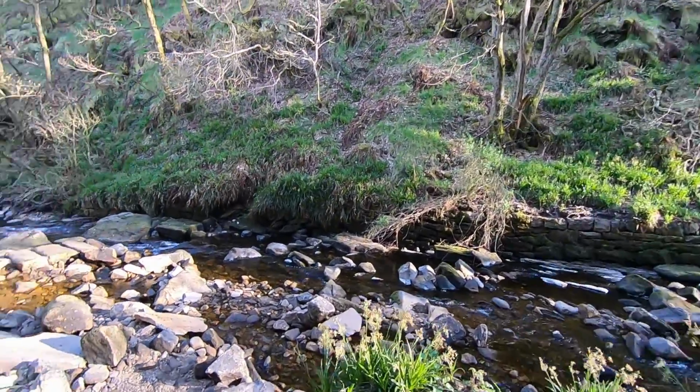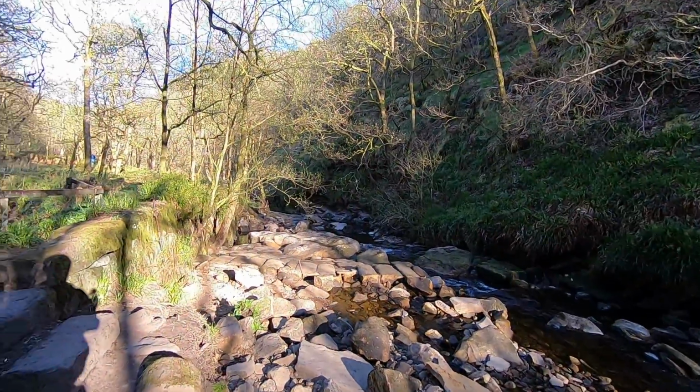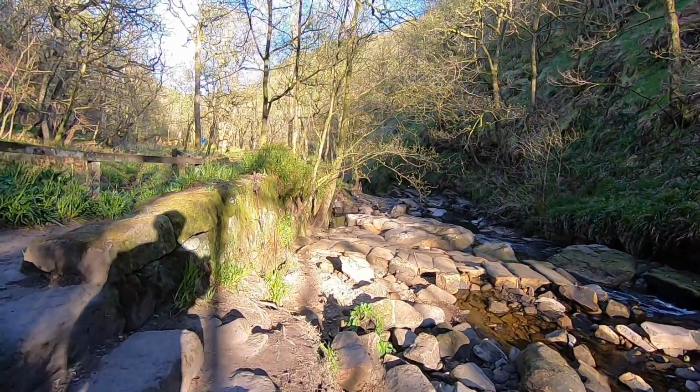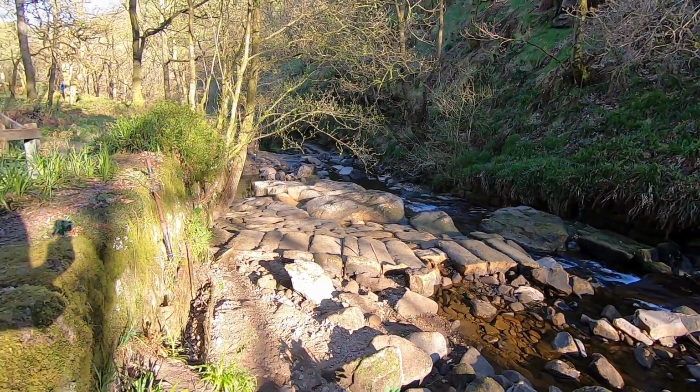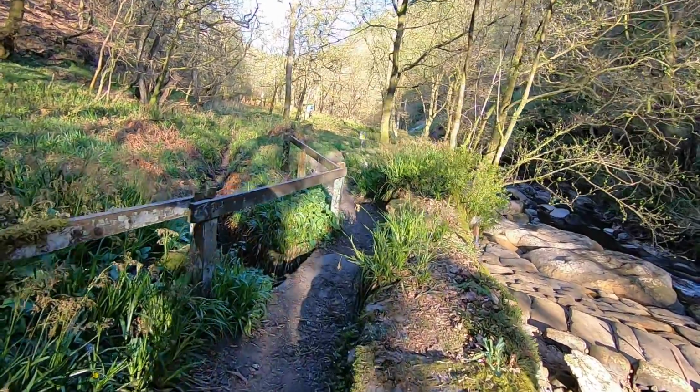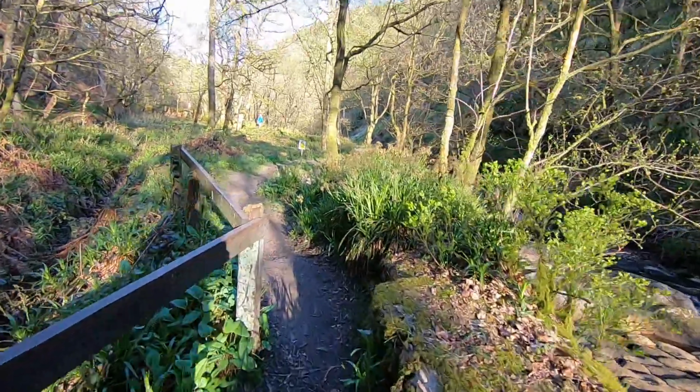Down here is the remains of a weir. Nothing man-made can last forever, and this one probably won't be recognisable as a weir in another century or so. There's a person coming, so I've got to get off this narrow path and socially distance.